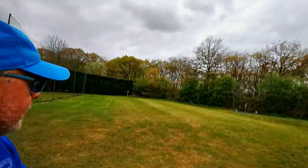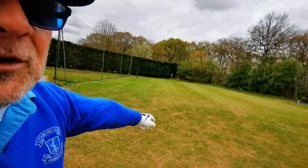We're on temporary tees. So the real tee is back here somewhere. No winter rules today. And we're starting with a short par 5. Don't like the look of this weather, it might rain.